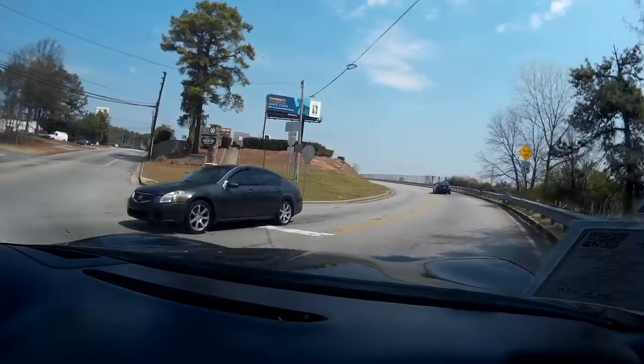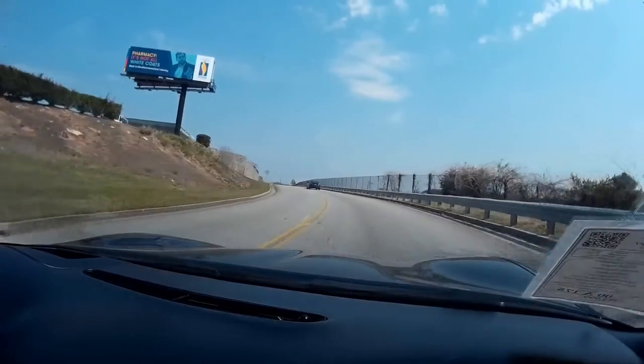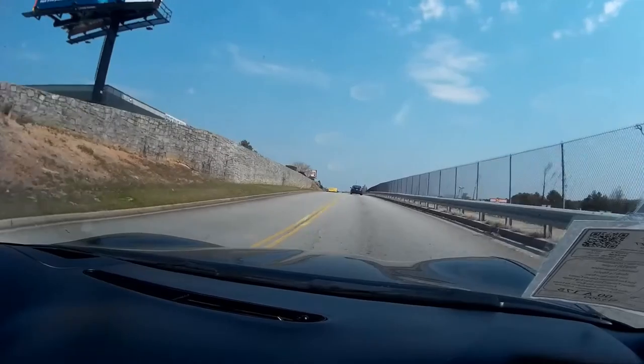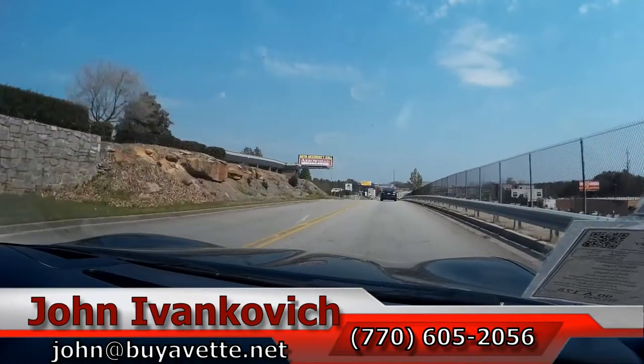And we'll pull away here and let you listen to the car itself. Very nice driving car for sure.